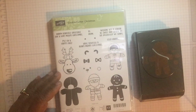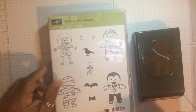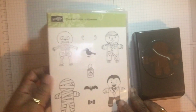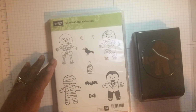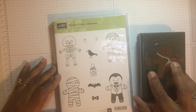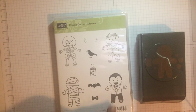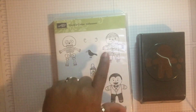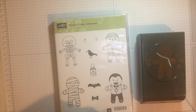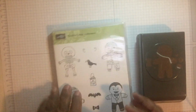The other thing that I purchased that coordinates with the punch and is for Halloween is called Cookie Cutter Halloween. And just like the Christmas version, you have these different elements that you can stamp, color, and then punch out. There's a vampire, mummy, a skeleton, and a scarecrow. You can use a scarecrow for Halloween or for fall. There are other different elements. So that is really, really nice. I can't wait to get started with that.